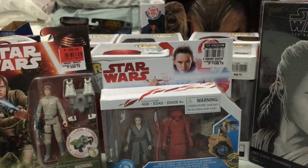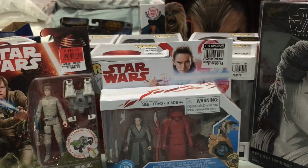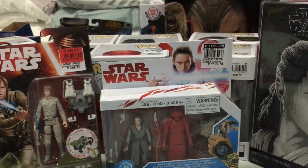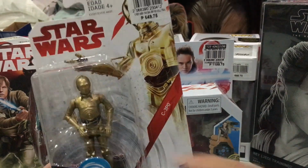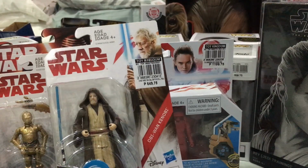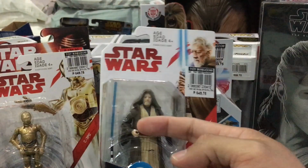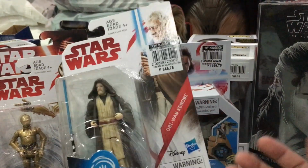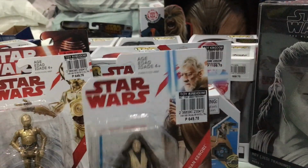Okay, more figures in the 3.75-inch line. We have a new C-3PO. Very, very nice. It's an all gold C-3PO. Legs and arms are all gold. Obi-Wan Kenobi, Old Man Ben Kenobi, one of the first Kenner Star Wars figures I actually had with that telescoping lightsaber. I've never had a modern version of this figure for some reason.